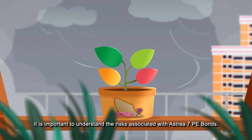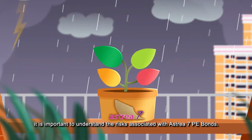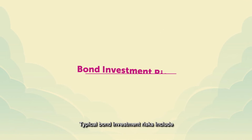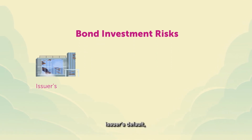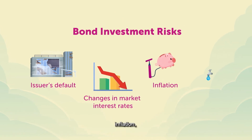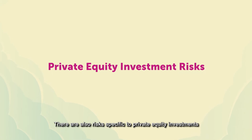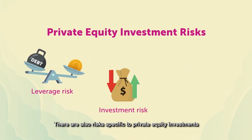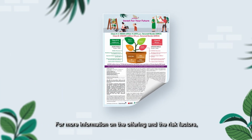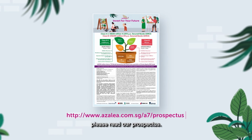Before you invest, it is important to understand the risks associated with Astrea 7 PE bonds. All investments carry risks. Typical bond investment risks include issuer's default, changes in market interest rates, inflation, and liquidity, among others. There are also risks specific to private equity investments that affect cash distributions. For more information on the offering and the risk factors, please read our prospectus.